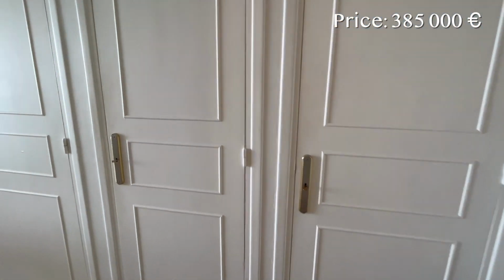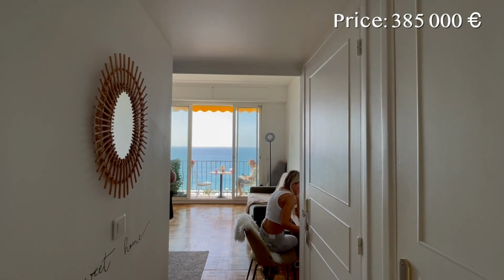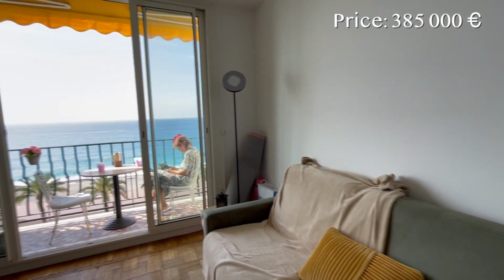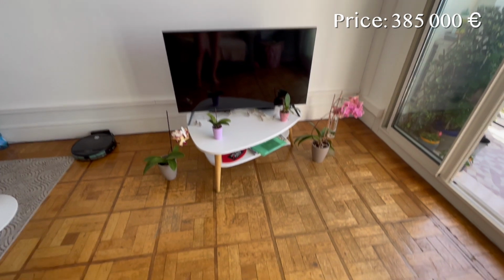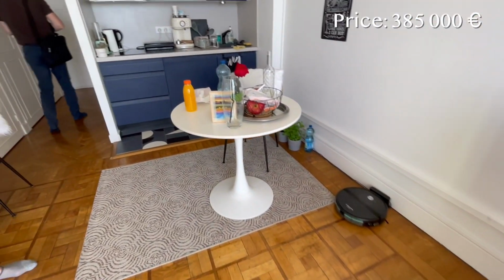Then we go back into the living room slash area where you sleep as well, and as you see, the ocean is just right there, which is crazy. Right, as you can see, the sofa is actually the bed, so you can pull it out. And then up, as you can see, the AC is installed in the unit, and the hardwood floors are original, so this is an added bonus.